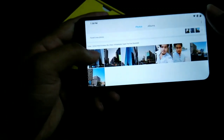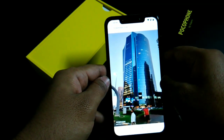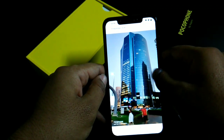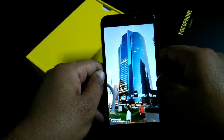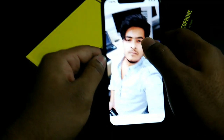It's now available in the UAE market, but only a few retailers have it. Optionally, it's available on souk.com. If you want to buy, go for souk.com, because other people, they may send you some, what you call this one.